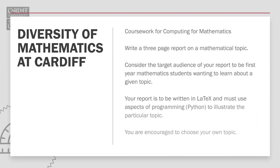A necessary skill for any modern mathematician is the use of computers. I already mentioned it earlier. If we can let the computers do the heavy lifting for us, then we should. So it's really important that we train any modern mathematician in how to use computers and program them. And one of the first languages you'll encounter at Cardiff is Python. We cover other programming languages as well, particularly suitable for the mathematical sciences, but Python is the first one you'll encounter at Cardiff.